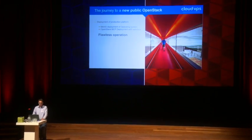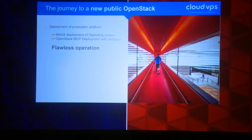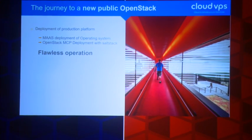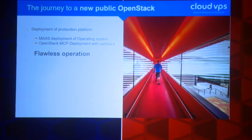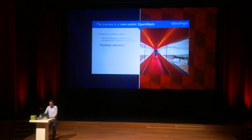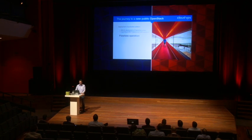This was the part where we started deploying the production platform. We already did a deployment once, so this one had to go smoothly, and it was smooth. We provisioned Ubuntu with a product, MAAS, from Canonical. After that, we deployed the Mirantis OpenStack on top with SaltStack, and then everything worked. We had a proper preparation, and all went fine.